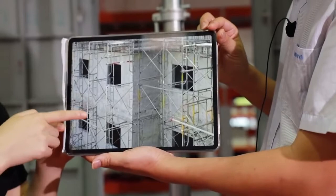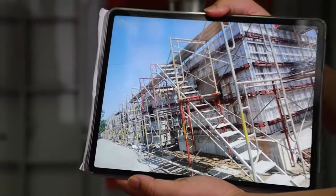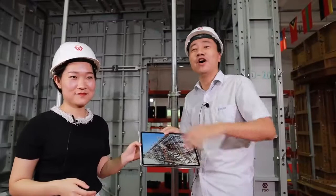Our scaffolding is also produced by us. As you know, we are a one-stop service provider of construction material, so whatever you need at a construction site, we are able to provide. The same time and the same cost for the whole project.